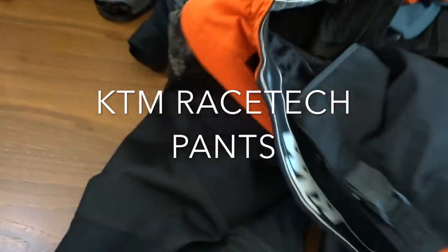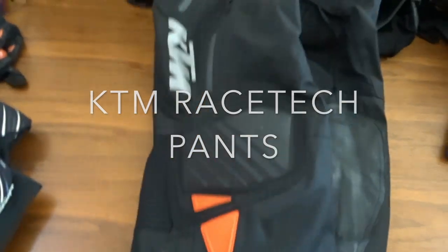But I'm not sure what make these are. Sorry. I know they're KTM branded, but I'm not sure. What are they? Doesn't say in there. Don't know. Anyway, they're really good trousers, and they are waterproof to a level, as everything is.